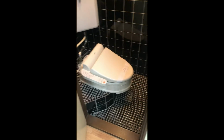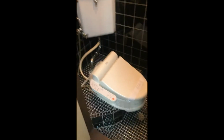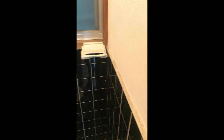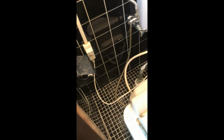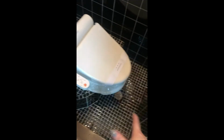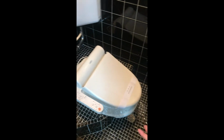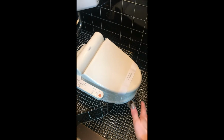bathroom. Are you ready? Ta-da! You hear the noise? My mom is here as well. This is awesome. This is the mix of Japanese style and American style.